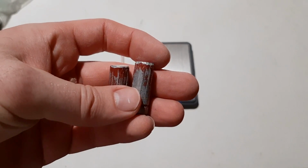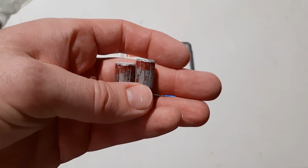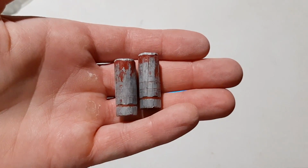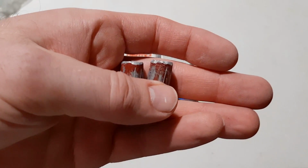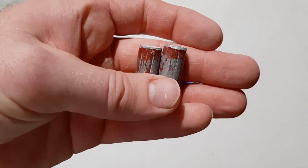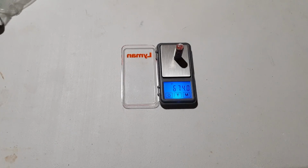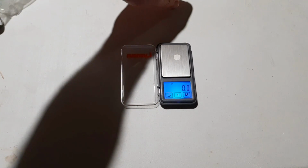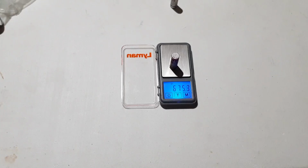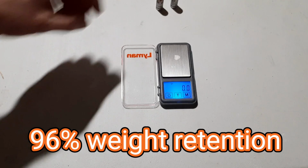And here we have the other hardcasts, the ones that penetrated through 44 and 43 sheets. And you can see they pretty much look the same. You can see the edges there of the nose got worn down just a little bit. And let's just weigh them and see what kind of weight retention we got. 674 grains and 675 grains. So pretty interesting.